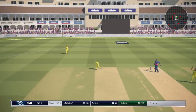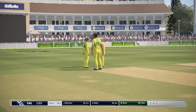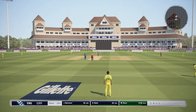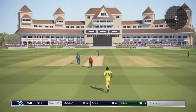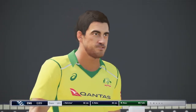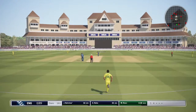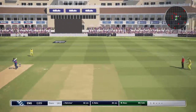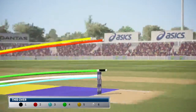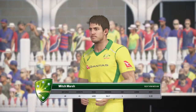Padded away. That's hit the pad. Huge appeal. Umpire says not out. It's quite close. England make it none for 89. Marsh, the right arm medium bowler, is coming into the attack from the grandstand end.